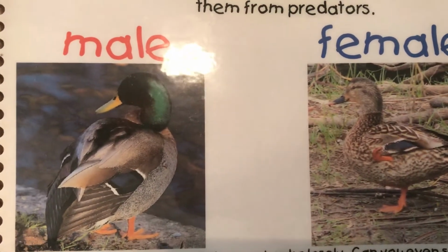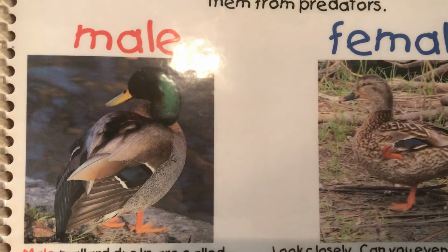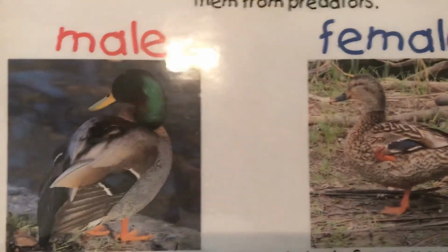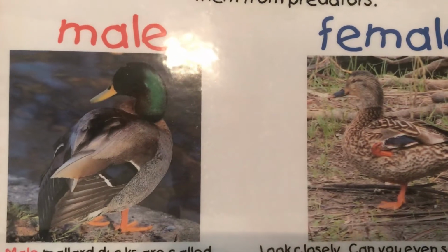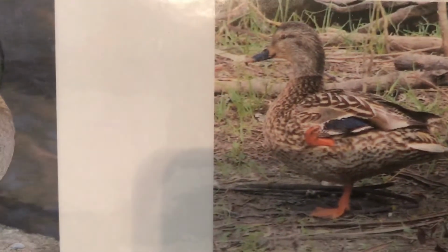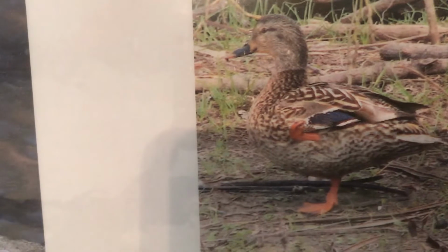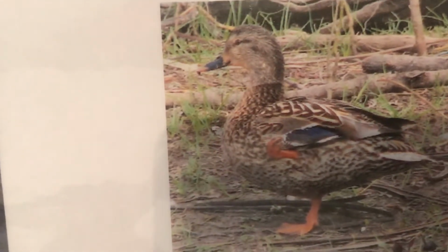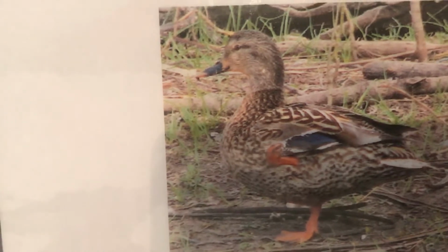Mother Nature made it easy for some birds to hide in plain sight. This is called camouflage. Often, the boys and girls of the same species have different colored feathers to hide them from predators. And usually the ones that have to be good at hiding are the female or mother birds, because they're the ones that have the responsibility of hatching those eggs.